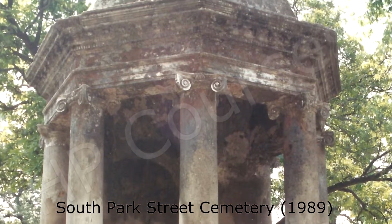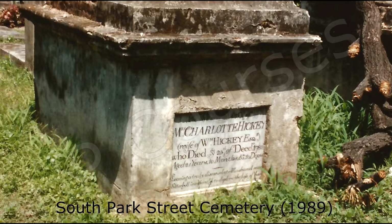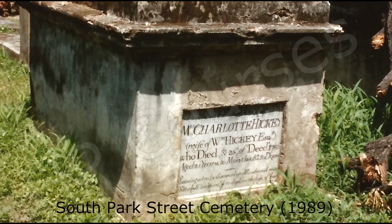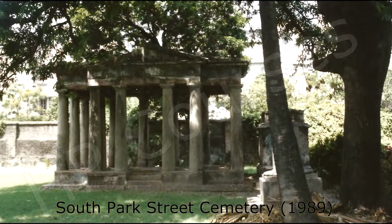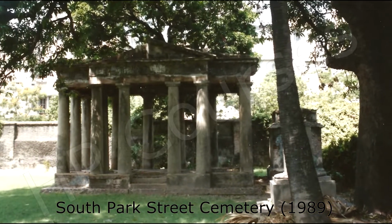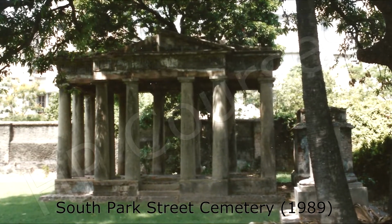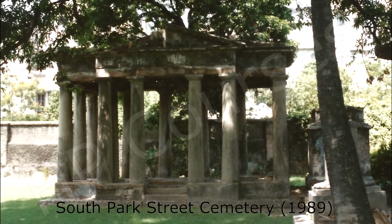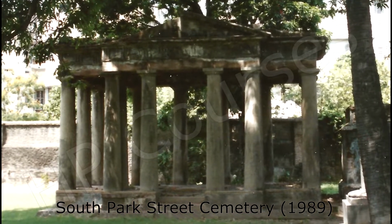There are many architectural forms here of funerary. It includes pyramids and temples, pavilions and obelisk. Another temple-style tomb in the cemetery. The cemetery seems to be populated by a high number of people under 20 years old who succumbed to dysentery.